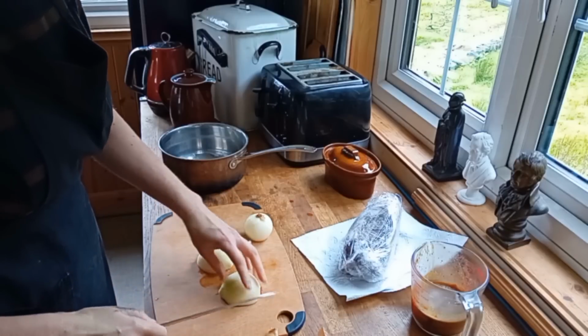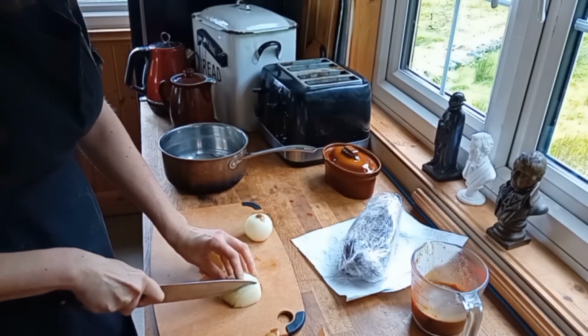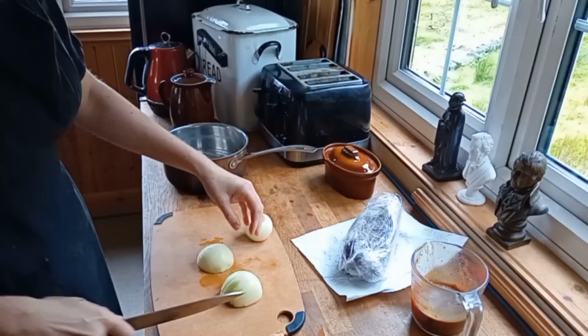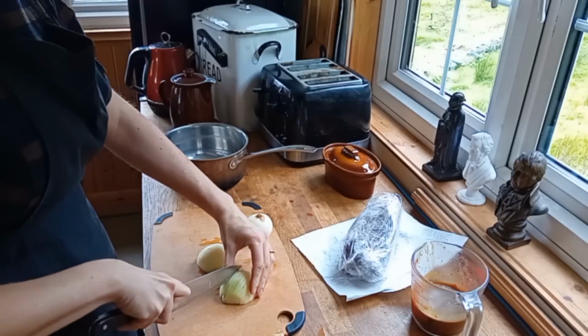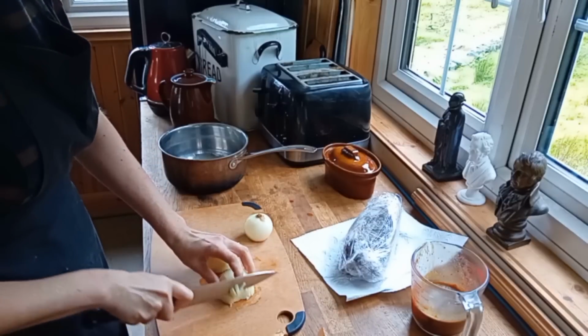Stovies is a traditional Scottish stew. Made with leftover meat and potatoes and lots of fried onion.